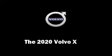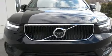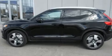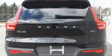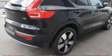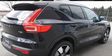The 2020 Volvo XC40. The engine breathes better thanks to a turbocharger, improving both performance and economy. Top features include a split folding rear seat, a leather steering wheel, automatic dimming door mirrors, heated door mirrors, a power liftgate, lane departure warning, and cruise control.